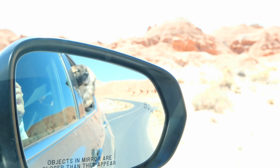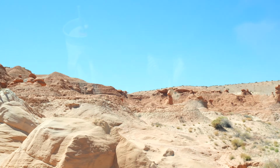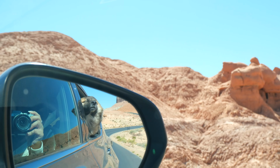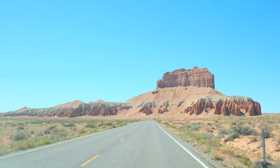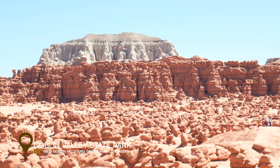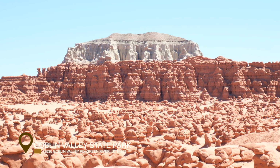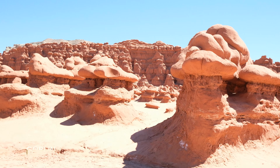Goblin Valley State Park. This is a state park, not a national park, so there's going to be an entrance fee. We paid $20 for our vehicle. And the second you see the valley, you understand why people pay for it. Thousands of mushroom-shaped rock formations called goblins spread out across the valley floor, and it totally looks like another planet.